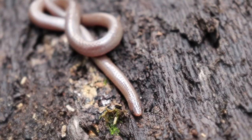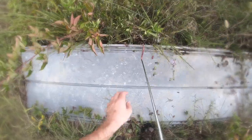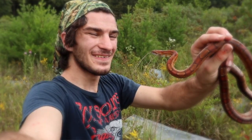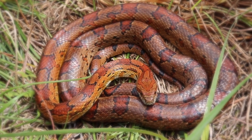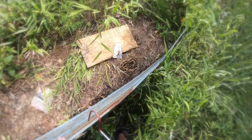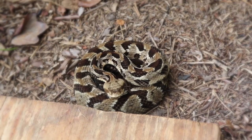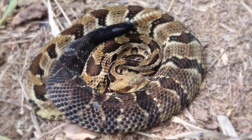It's time to go find more snakes. Oh, snake. They are built for going underground. Oh, corn snake. Look, look, look. Oh my god, and it's a really pretty one too. Oh my god. Those are not just one, but two timber freaking rattlesnakes.